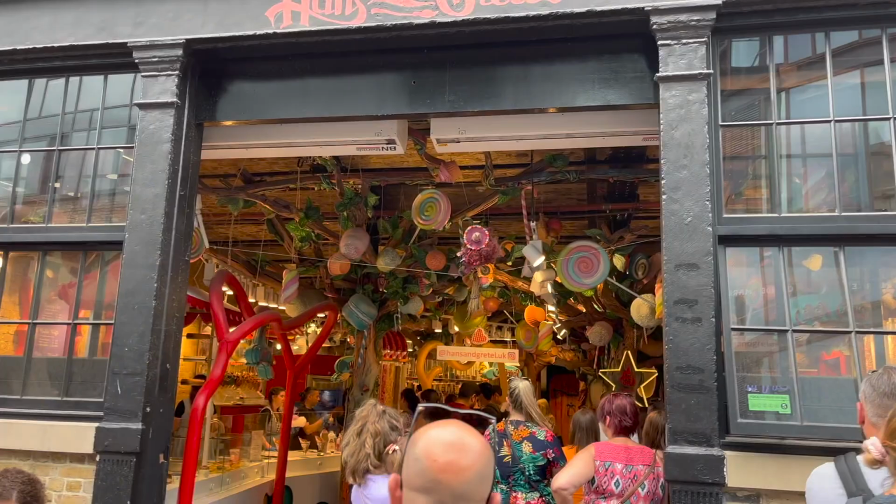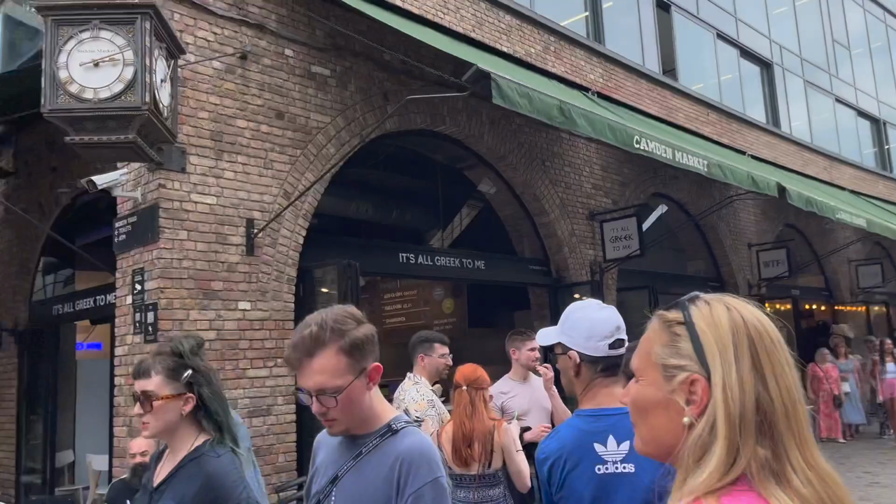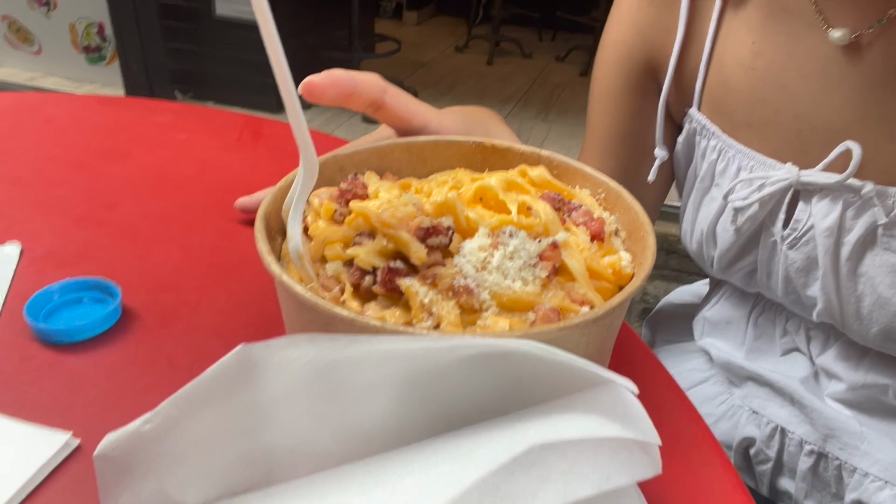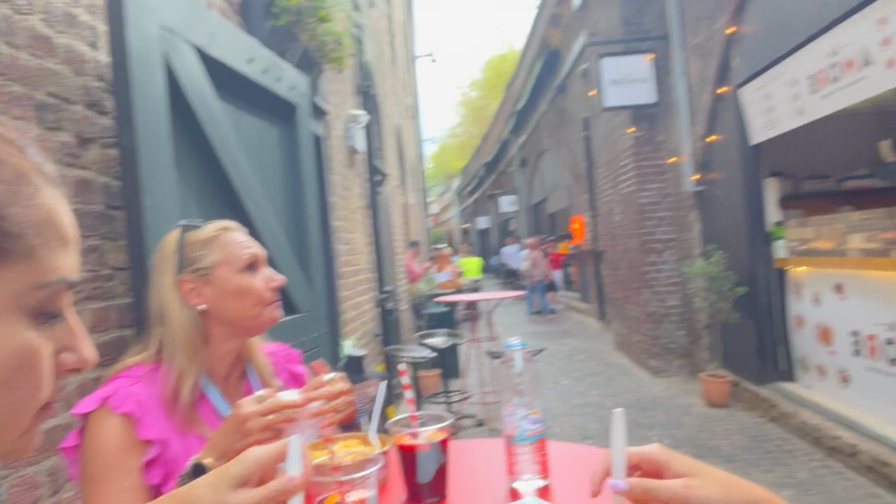We are now in Camden Market. We're gonna find something to eat. It's a cool place. There's so many people here. But I wanna go over there. There's a lot of little shops. Okay, we finally found a place to eat. I ordered this spaghetti carbonara or something. And we're sitting in this little corridor.